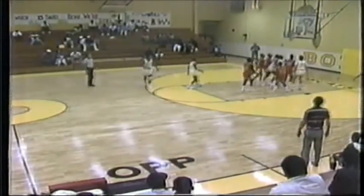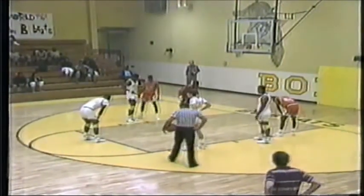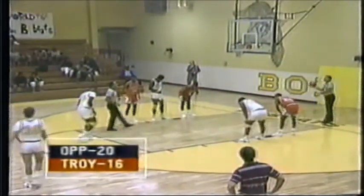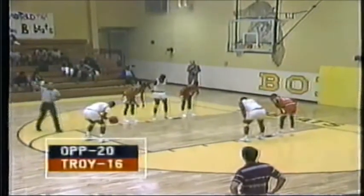And Hightower, he goes up and he's hit on the arm. Oh, there goes the leather. I heard the leather pop. And Aaron Hightower scores 2. And he is fouled. That is Charles Glenn. That's his first foul of the night. So Aaron goes to the free throw line. He is 2 out of 5 so far from the free throw line in the first half.